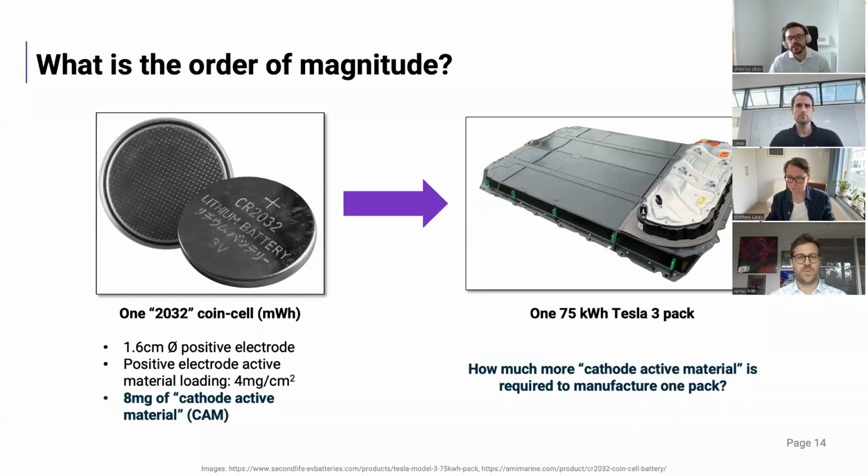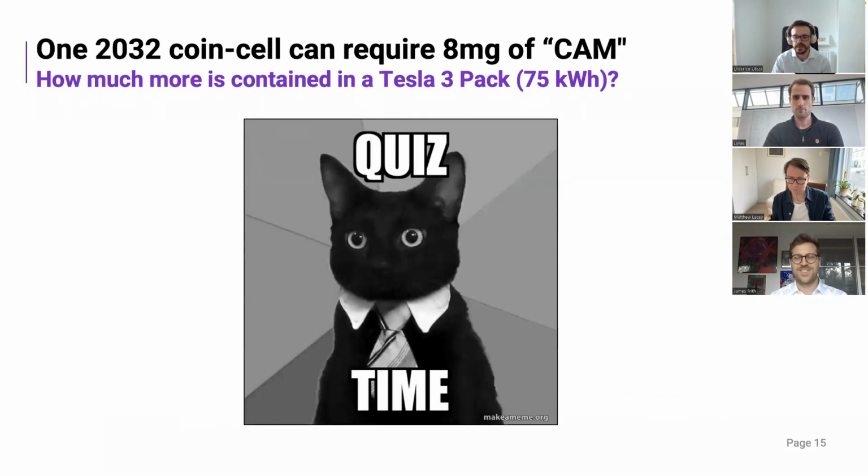So we have been using this slide a few times now, and it's our second poll for today. One thing that is very common, I think, is it's very hard to imagine the scale of where you're working at, what it means to scale up a product. In this case, we compared these two items. One coin cell, which, as I was telling you earlier, is the typical size you do in the lab, and then a 175 kilowatt hour Tesla 3 pack. So I asked this question already quite a few times, and I want to probe and ask you what you think is the different size, essentially. So we will be launching a poll now, and what we want to understand from you is how much cathode is contained in a coin cell compared to a pack. So I think Lucas has already launched the poll, so you can answer.